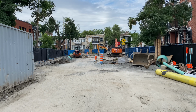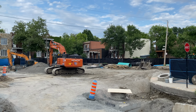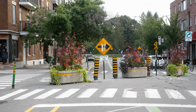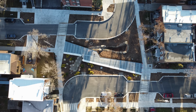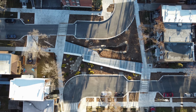Whenever we highlight projects like this, we get pushback from people who perceive it as an unfair war on cars to restrict through traffic on a residential street. They see it as a fundamental restriction on freedom of movement. But we can't emphasize it enough. This is the same concept as a cul-de-sac in suburbia, except that this is more nicely designed and has an exception for pedestrians.